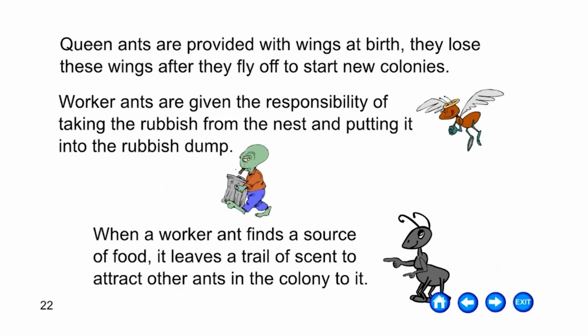Queen ants are provided with wings at birth. They lose these wings after they fly off to start new colonies. Worker ants are given the responsibility of taking the rubbish from the nest and putting it into the rubbish dump. When a worker ant finds a source of food, it leaves a trail of scent to attract other ants in the colony to it.